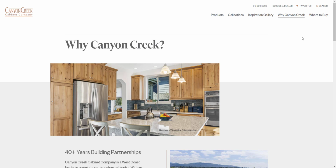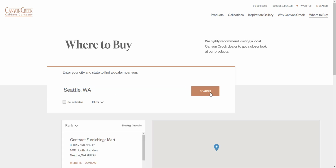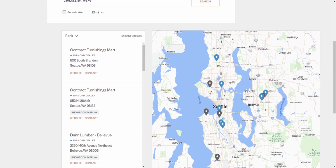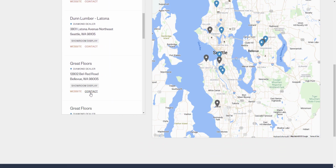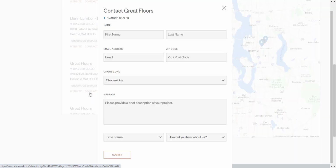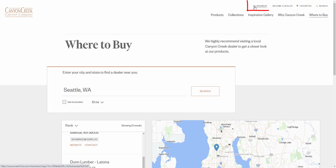And the remaining link at the top of your screen will help anyone searching the website to find dealers near them. They'll simply enter their city and state, and after hitting that search button, they'll be shown a variety of dealers within a given distance from their location. From this screen, they can get to that dealer's website directly, or they can request additional information using this contact button. By providing some basic information, an auto-generated message will be sent to the individual designated by this particular company. Those leads are also viewable in CC Business, which you can jump to at the very top of your screen.